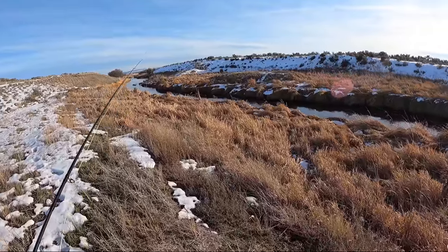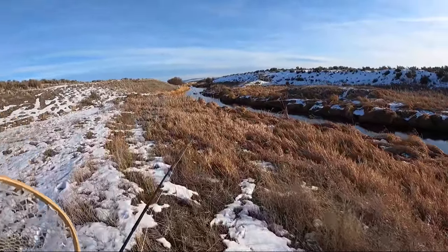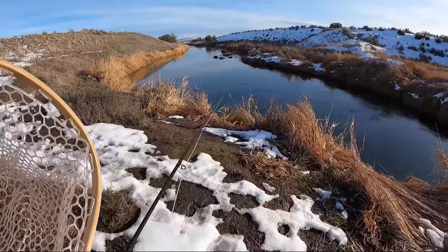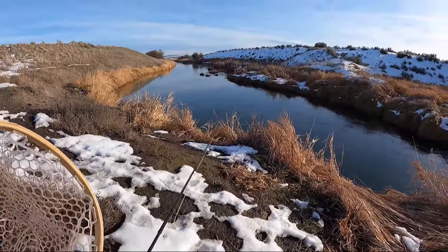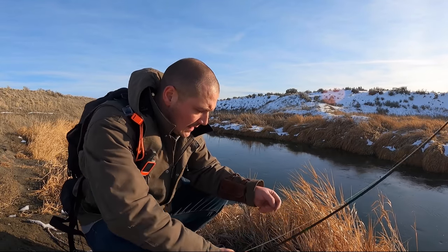This is looking so good. I saw one surface right over here. Right there in that big pool is where I saw him. He snuck up here pretty good. Tikka's right there next to us.